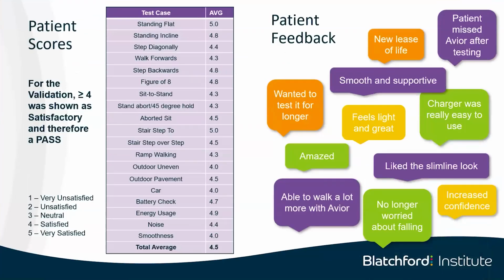This is initial feedback from a short study that was completed here in the United Kingdom, where they took a group of patients of traditional K2 knees that would be supplied through the National Health Service. These people were then given the Avior to wear, and asked to mark it out of 5, 1 being very unsatisfied, 5 very satisfied. As you can see, the average that the patients gave was 4.5.